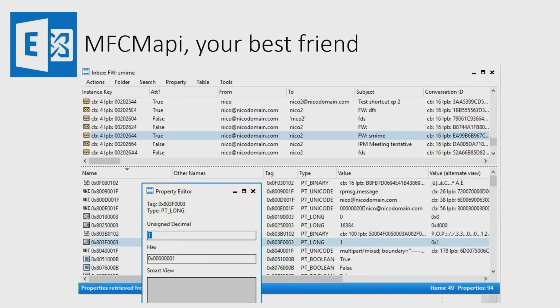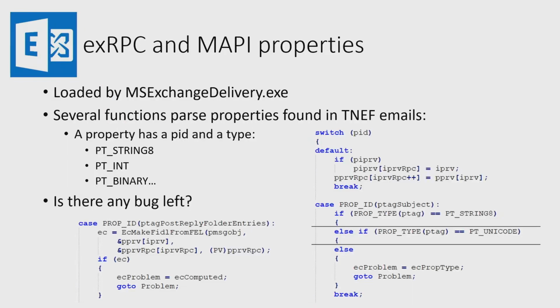I found a couple of bugs just using that: properties that had been written by some application, either Outlook or Exchange, and that were available on the mailbox, but I wasn't able to create them just from an email. But it turns out that they were there, so I just dropped them and then replayed them, and that was enough to get some bugs. So think about it if you look at it. Now let me come back to XRPC. That's one of the very few libraries that are still coded in C++.